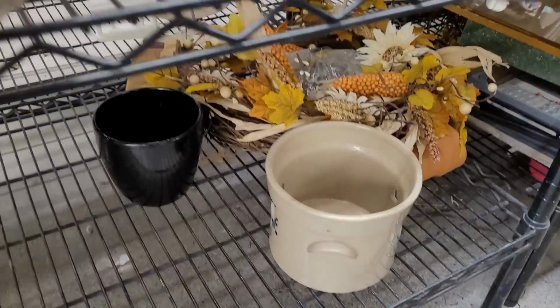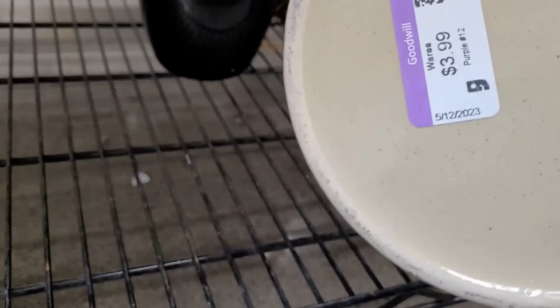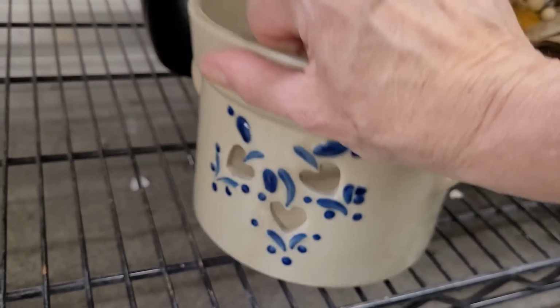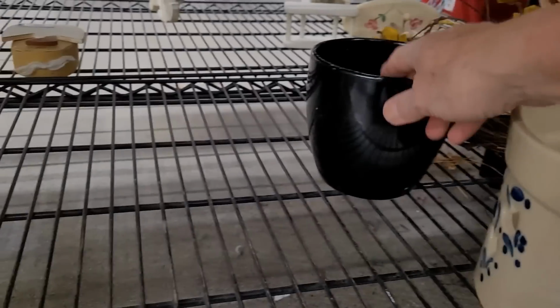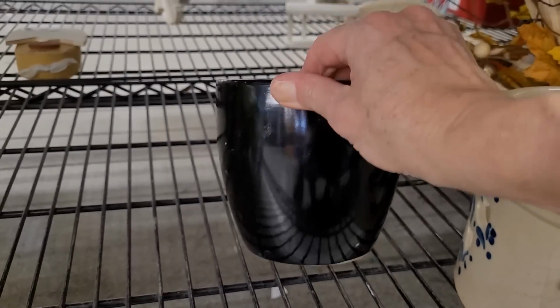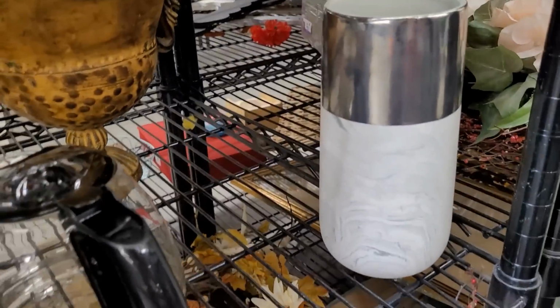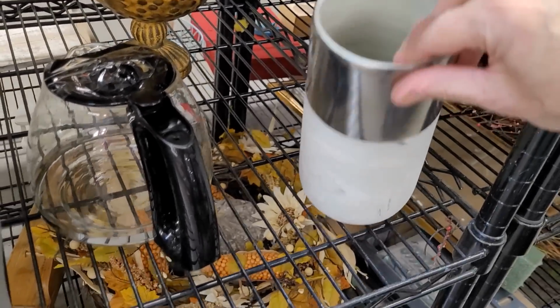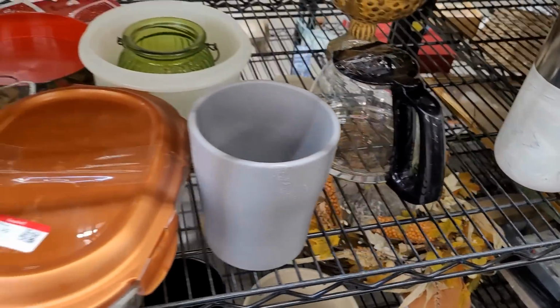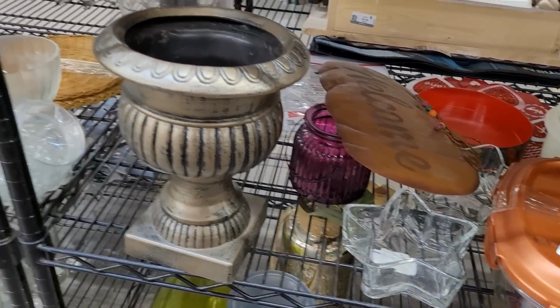Also want to have a look at this piece. Oh, I thought this was salt glaze pottery again. This happens to me quite frequently. I think it's salt glaze, but it's just an inexpensive ceramic piece. Let's keep going. It's a little vase. I thought it was a travel tumbler to start with. Planters.